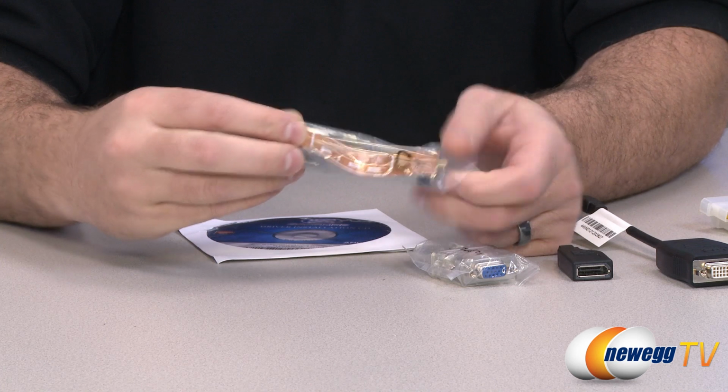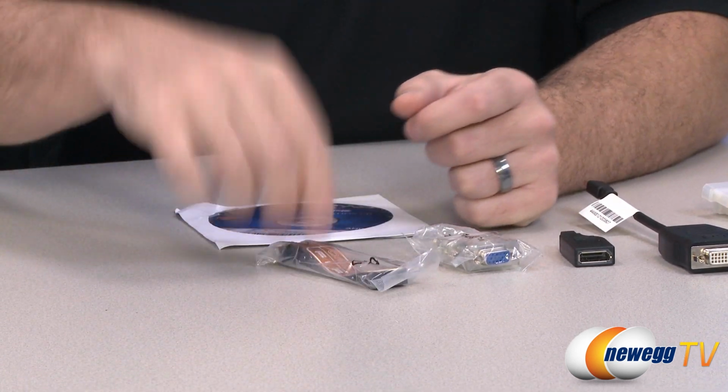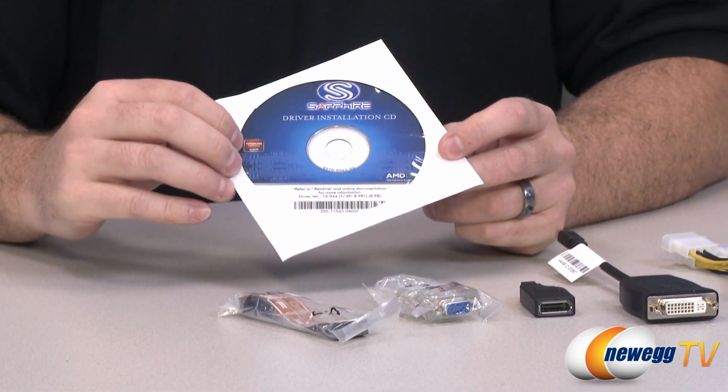You also have a Crossfire Bridge. So this card is, of course, capable of CrossFireX, and you can use that bridge with a compatible motherboard to set up CrossFireX if you're going to go with a couple of these.